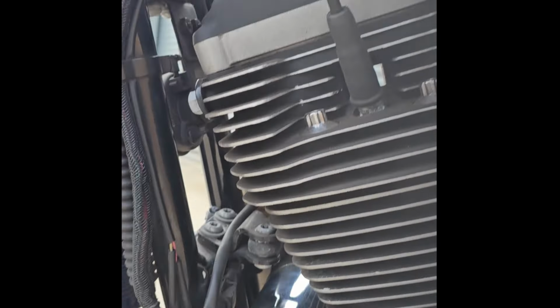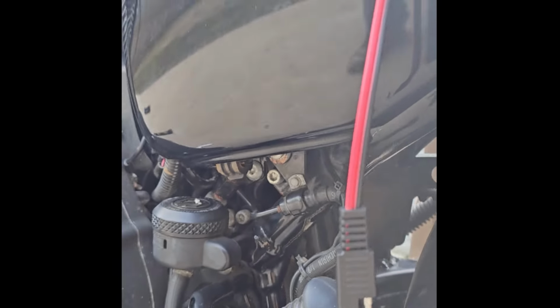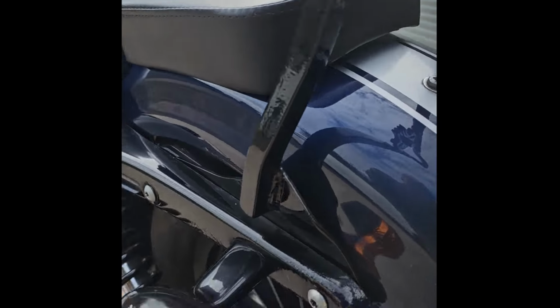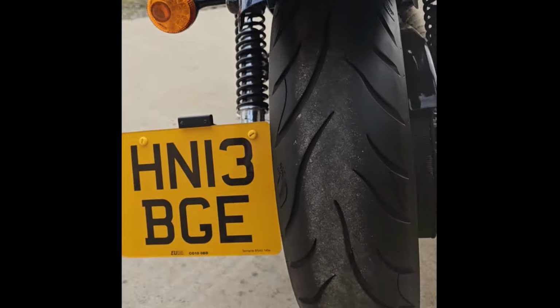Jiffy. No oil leaks or anything around it at all. Tyres don't go down. Battery won't go flat because we keep them on charge, so I don't know how quickly it would go flat, but I do know it's got a recently new battery on it. Discs are in great order. There's your back tyre.